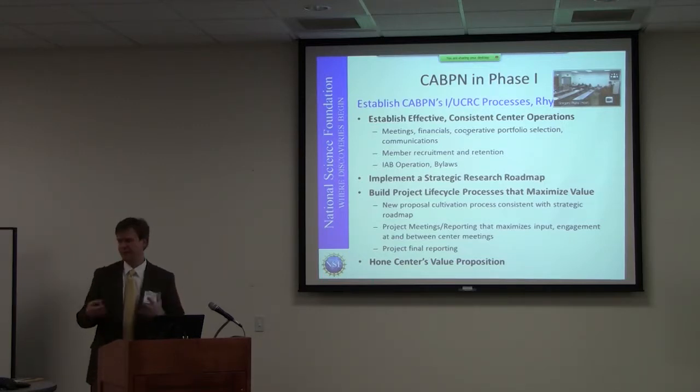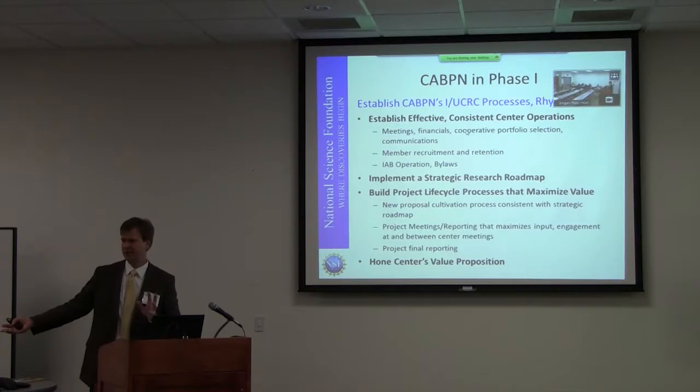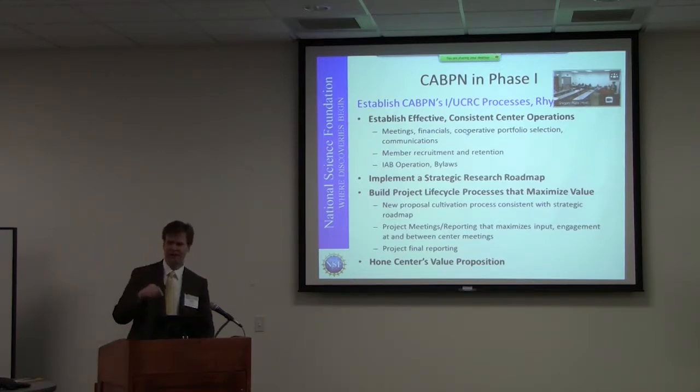From the standpoint of this roadmap, a roadmap usually will help to identify gaps, critical needs across the IAB that the university can address. And again, those can be the areas that would be the primaries, for example, that would be key for proposals on the next cycle. So you really want to look at building to the IAB a project process to maximize its value to them. Everything from how to cultivate new projects, how to do reporting both at meetings and between meetings. We were talking last night about potential webinars and other things that you would have on a monthly basis that all members would be aware of and can attend as they're able, to maintain that connection and that feedback. And again, final project reporting, doing this in a way that maximizes value.